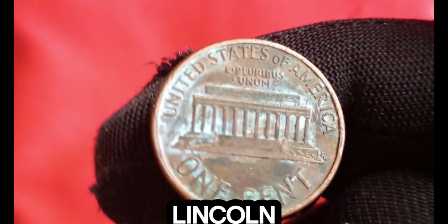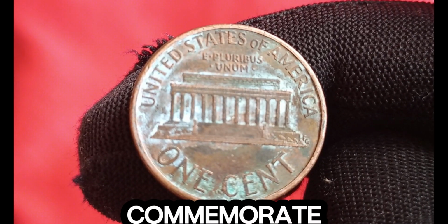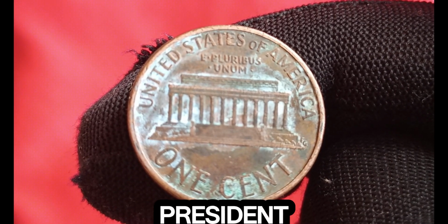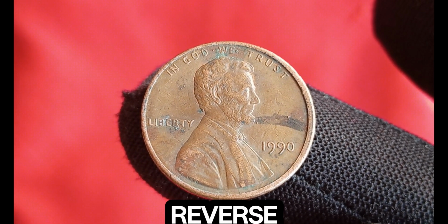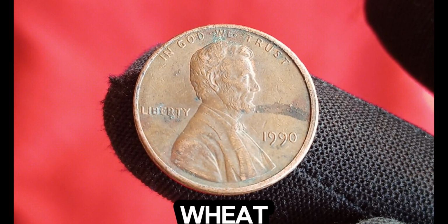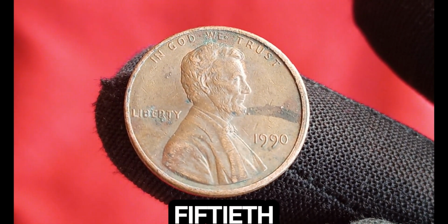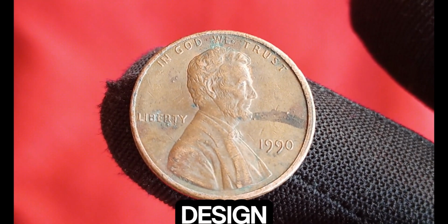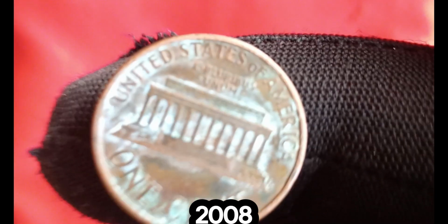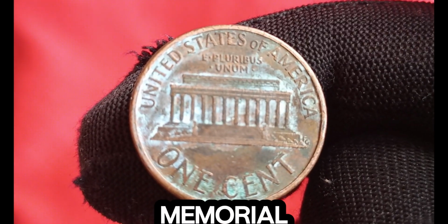Let's begin. The Lincoln cent has been part of American coinage since 1909, introduced to commemorate the 100th anniversary of President Abraham Lincoln's birth. Designed by Victor David Brenner, the original cent had the famous wheat ears on the reverse, what collectors call the wheat penny. In 1959, for Lincoln's 150th birthday, the reverse design changed to feature the Lincoln Memorial, and this design stayed in use until 2008. That means the 1990 Lincoln cent is part of this historic memorial design era.